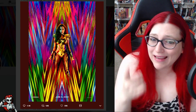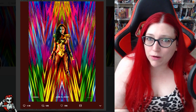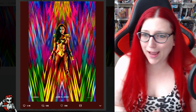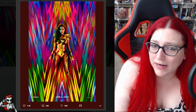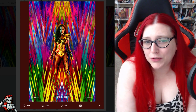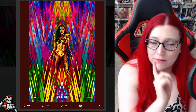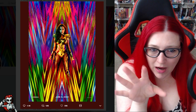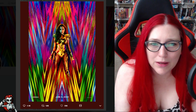And it also makes sense that you're going to want to move, but you're also not going to want to get stabbed or cut or scarred or whatever. Not that she needs it. She's a freaking goddess. Now I'm second guessing the costume. I like the poster though. I like the color. I like the background. I think I do like the background a lot more than the costume here, because you got the W for Wonder Woman, you got the logo.